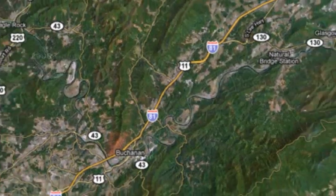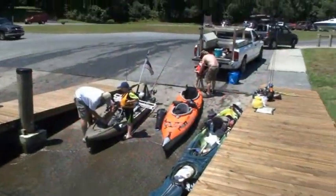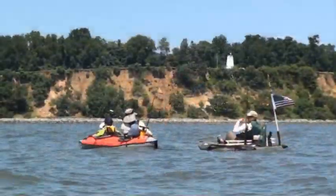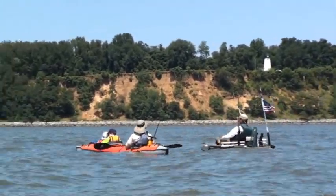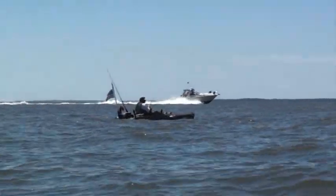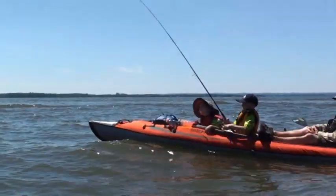My dad and stepmom Karen came up to see me. I knew my dad would enjoy this area. Every year when I was a kid, we used to canoe the upper part of the James River. Al had a cool inflatable tandem kayak to take his kids out. We headed out to Turkey Point to fish in the crazy weekend boat traffic. It was cool hanging out with Al, Chris, and the kids.